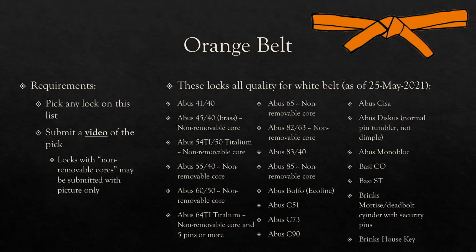The orange belt is when I started to feel like a real picker. These locks start to incorporate some security pins, like spools and serrated pins. At this rank, you are required to submit video proof of you opening a lock. The video does not need to be public, just shared with the moderators who award the belts. For the orange belt, for a lock which cannot be disassembled, i.e. it has a non-removable core, a photograph of the picked lock is also permitted.